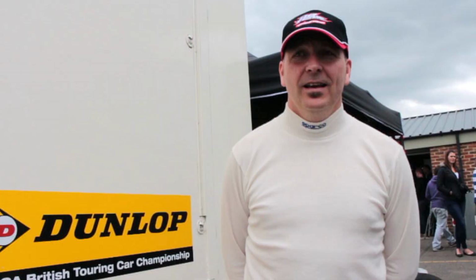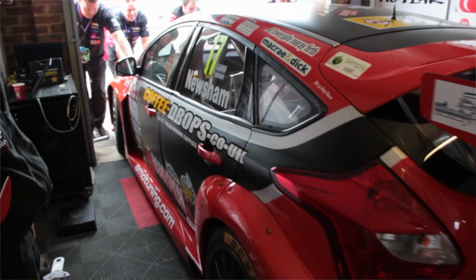Race one just finished there. Did okay. We came from 16th to 11th. So we're just on the fringe of the top 10s, solid points. And we had really good pace towards the end. We had better pace than a good few cars ahead of us. We were just too far back, I think.